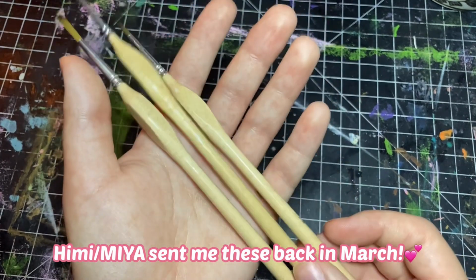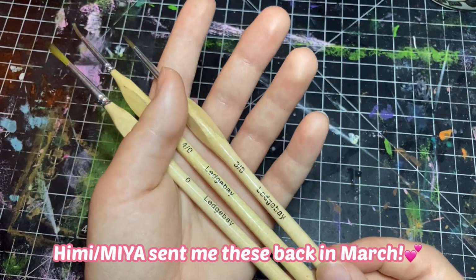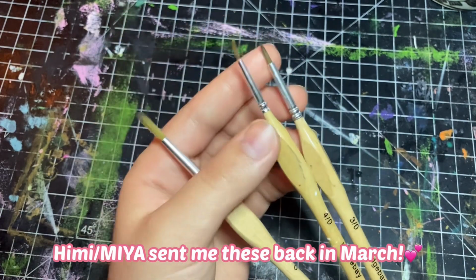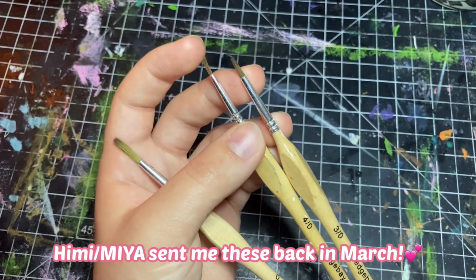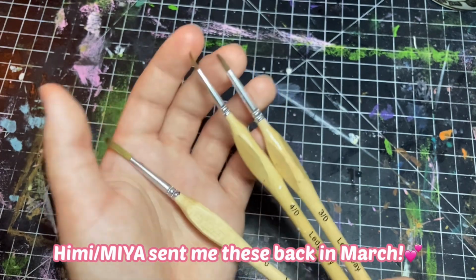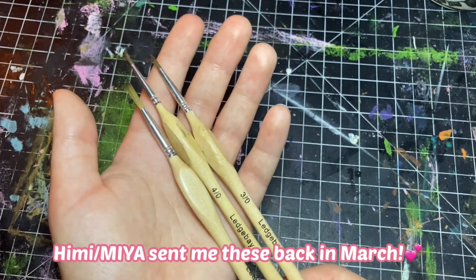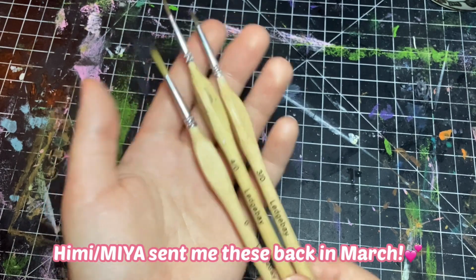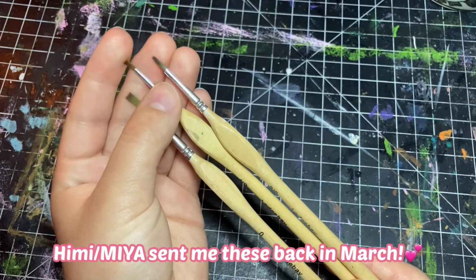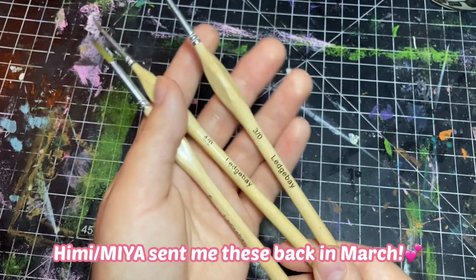For my detail brushes, I use these Ledge Bay brushes. Ledge Bay is a company that makes hobby supplies for paint by number and hobby painters. I've had this brush set for like 3, maybe 4 years almost at this point. But yeah, it's held up really well, and I love the little detail brushes. They're really great for all of my blending.